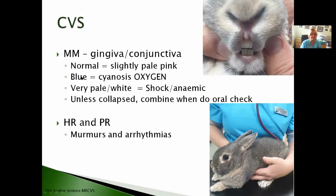If you're seeing bluing around the gums, then it's called cyanosis, which is a problem where we're lacking oxygen in the body, and your rabbit needs to seek a vet urgently. If they're very pale or white, it can indicate things like shock or anemia. So an unwell animal, or an animal that's had any problems with collapse or recently had an attack from a predator.